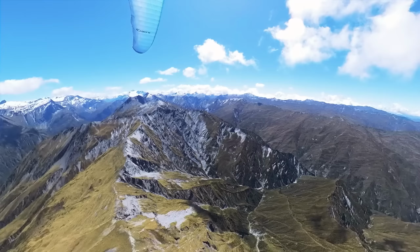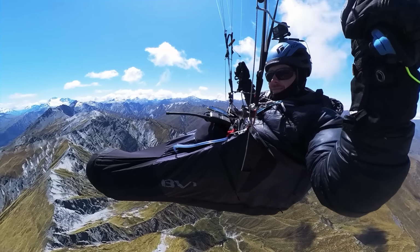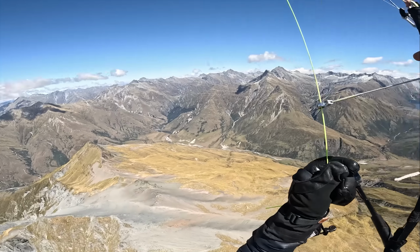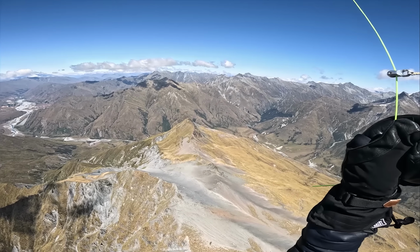Loch Nagar, it's becoming a second home. Been back here a few times in the last month. I'm going to keep flying up towards the Shotover Saddle. I think Julia and Michael are behind me. Don't know where Thomas went, but yeah.